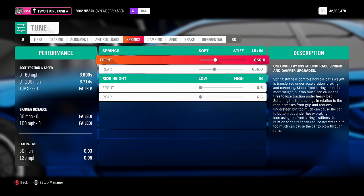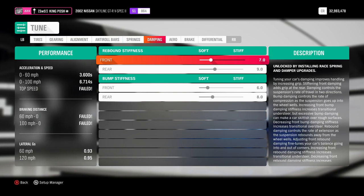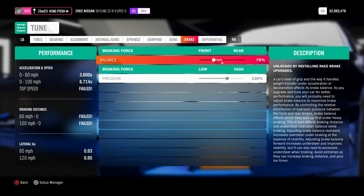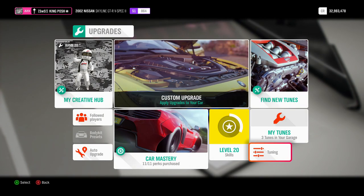Springs are a little different. They're not at 955 and 936. They're at 656 and 656. This is the same. No downforce. Braking's the same, and differential's the same. The only thing that's different is the springs and the rims.